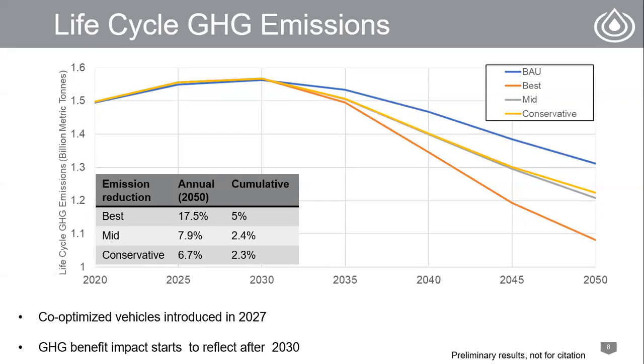This figure shows the life cycle GHG emission impacts within the three major cases from ADOPT and the business as usual case. The blue line on the figure represents the emission from the business as usual case. And when we look at this figure, we see that from 2019 to 2029, in the case of the business as usual scenario, the GHG emissions start to decline in 2029 up until 2050.